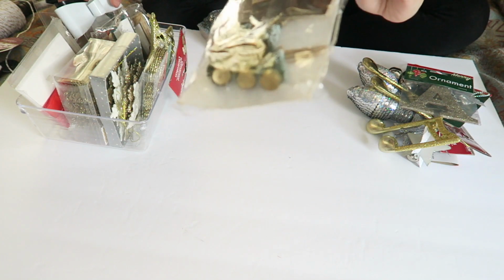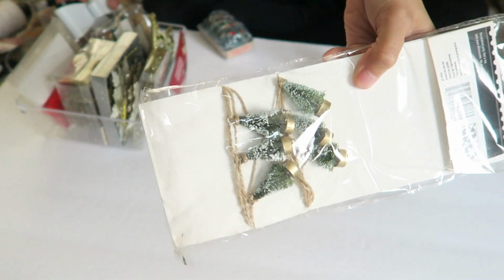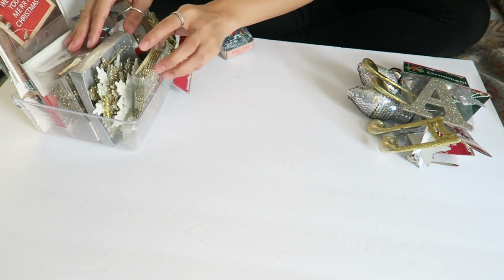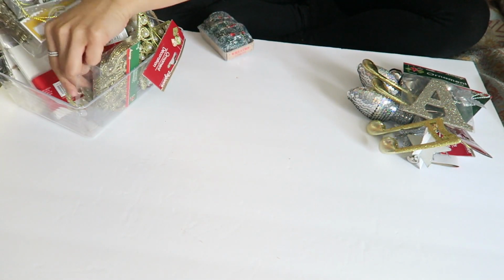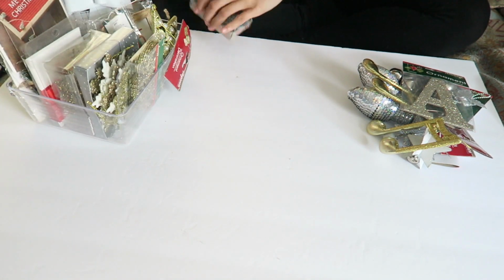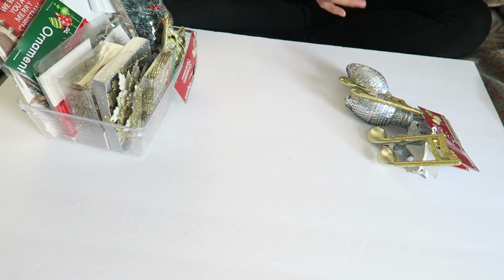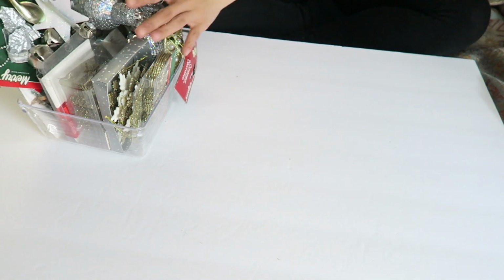I've got this garland from Walmart that I got, I think, last year. I think that's really cool, the little trees. I could probably use those. Just a lot of ornaments. I've got the glitter snowflakes, and then I bought a new one from Walmart last year, which I definitely didn't need, because now I have too many, but we'll see what I end up using. I have a ton of things, obviously, as options, and whatever I don't use just goes back in the stash for next year.